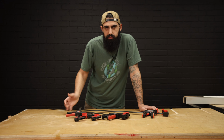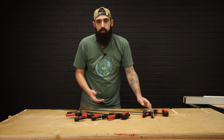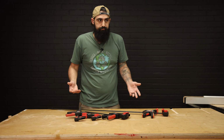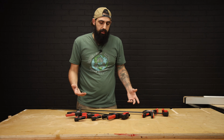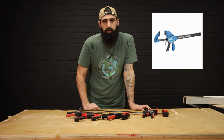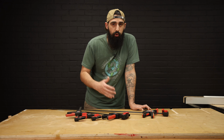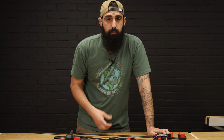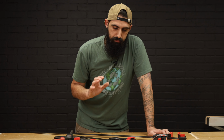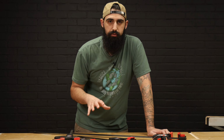Not every tool has to be super lavish to make a huge impact on your workflow or your general happiness in the shop. Another clamp I haven't tried, but I've heard great things about is the Rockler spring clamp. Now, this may be a great choice if you're trying to save even more time in the shop, so you can get back to doing what you love. But whatever you decide, please consider your time and how valuable it really is.